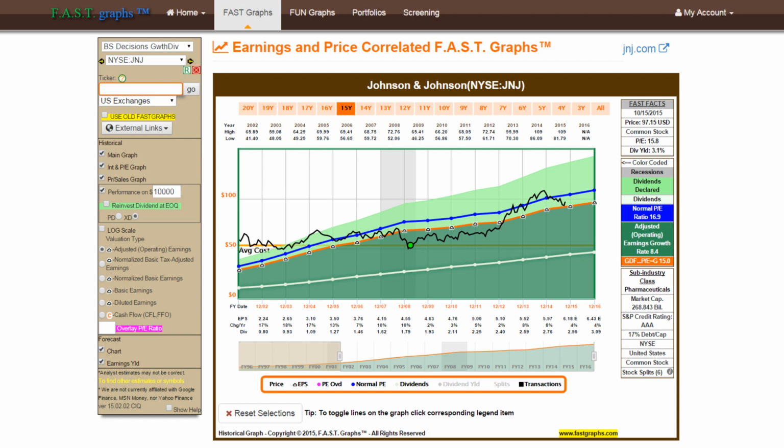Nevertheless, the purpose of this video was simply to illustrate how a collect and invest strategy can be utilized and applied to generate higher rates of return over the long run.